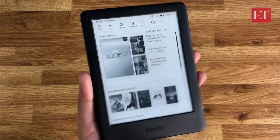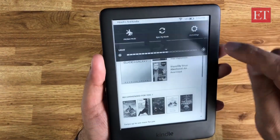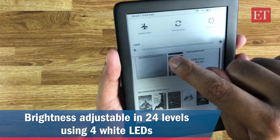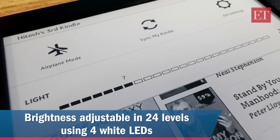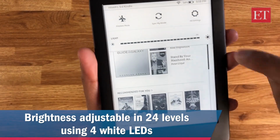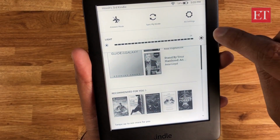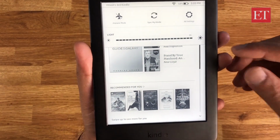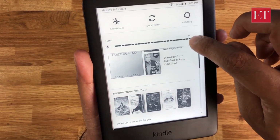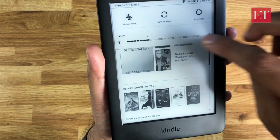So here's what the interface looks like. Pretty standard stuff, if you've used any Kindle before. You additionally have the light that comes up here. You can set it all the way to 0 for no light and scroll all the way up to 24 with the brightest light setting. Now the camera is obviously adjusting to the light, but at this level it is really bright and more than enough to see very clearly even in bright lighting situations. And of course at night time you can scroll it all the way down.